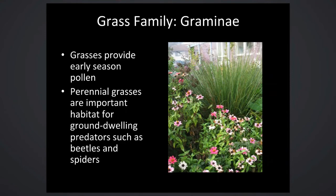Finally, grasses. Grasses provide really critical early season pollen for a lot of things, and really important habitat for ground-dwelling predators like beetles and spiders. And the grass plant that is pictured here, I actually watched some lady beetles climbing out of it one day because they had overwintered at the base. And of course, that was the day I didn't have my camera with me.